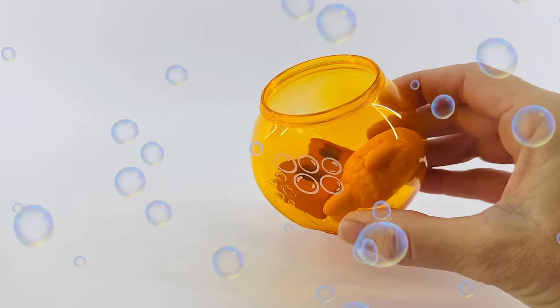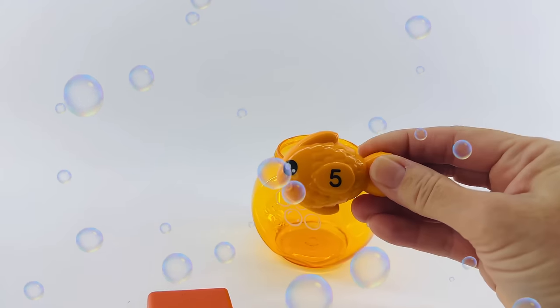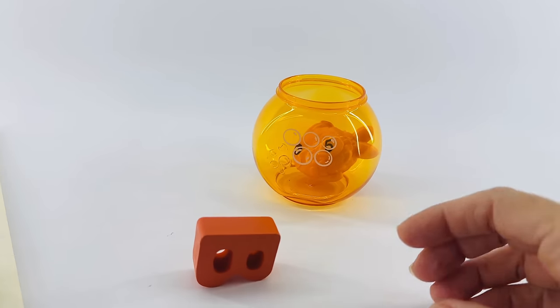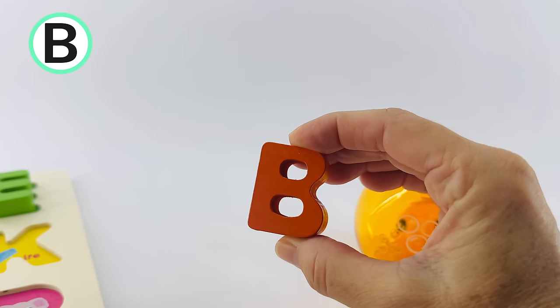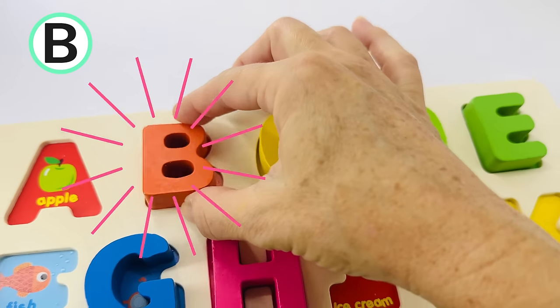I think there's a letter hiding in our fishbowl. Let's see which one it is. Well, here's our orange fish with the number 5. Put him back in the bowl. He needs to have his water. Oh, look! It's the letter B. This one is orange also. B is for bird. There it goes.